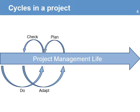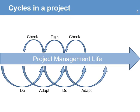Those stages happen during the lifetime of the project and occur on each of the project management phases, from the start to the end of the project. The project manager and the team will follow multiple iterations of this cycle. At the end of each cycle, the lessons are learned and incorporated in the next phase.